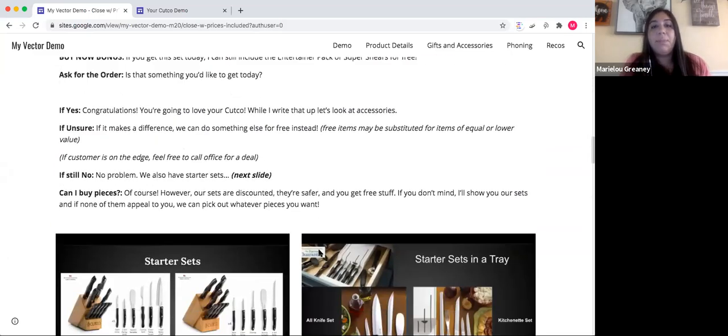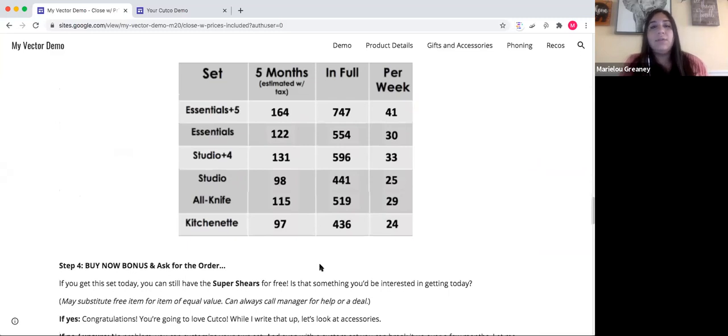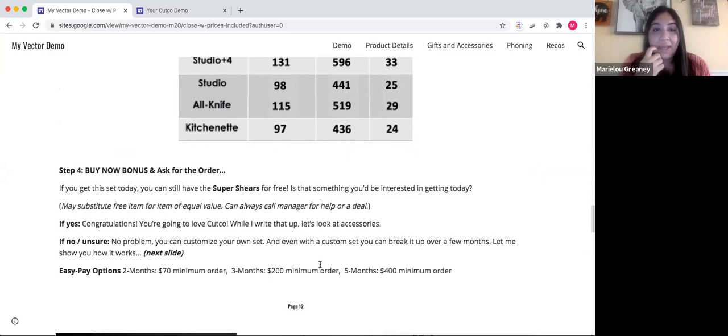And we're not going to prevent them from buying pieces, but if you know something is going to cost them less money in the long run, it's okay to want to show them sets, right? And so with that being said, with your friends and family, don't just hop down to pieces because they say that's what they want. Go through the entire process, all right?